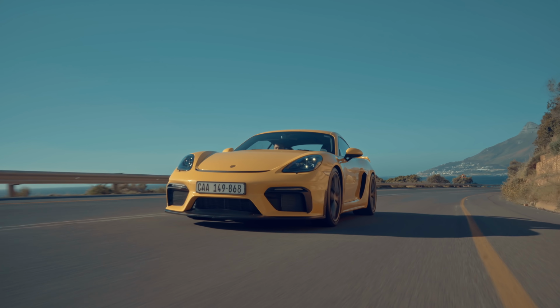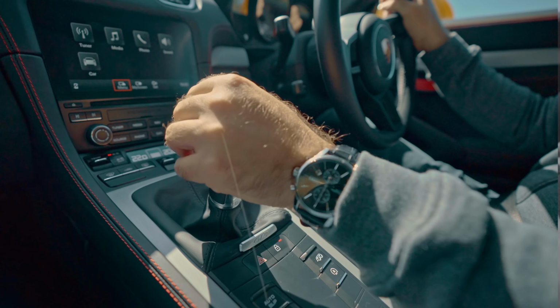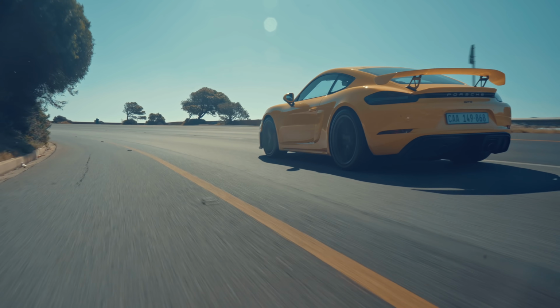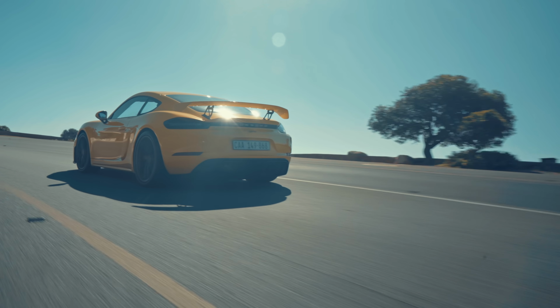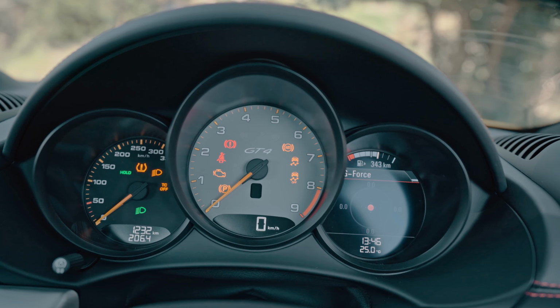Oddly though, first and second gear, the ratios feel particularly tall, which is quite interesting. This car will do almost 140 k's an hour in second gear, which is a little bit odd. And it means that third gear is kind of the sweet spot where everything seems to come together. But like the GTRS, because it's naturally aspirated, you really have to chase that red line to get the best out of it. So peak power 309 kilowatts, or if you live in a backwards country, 414 horsepower.